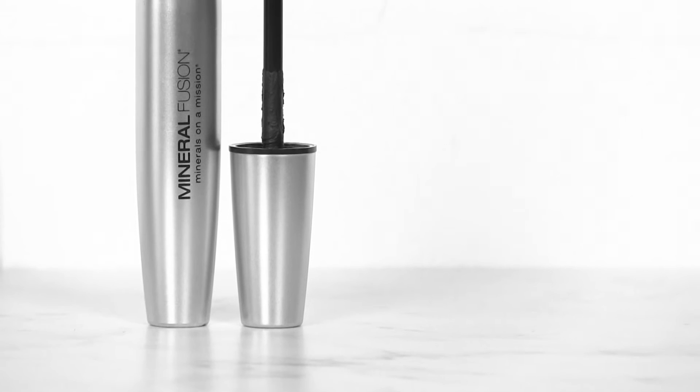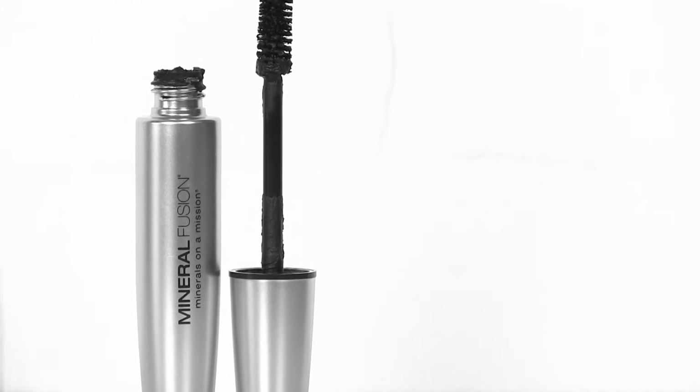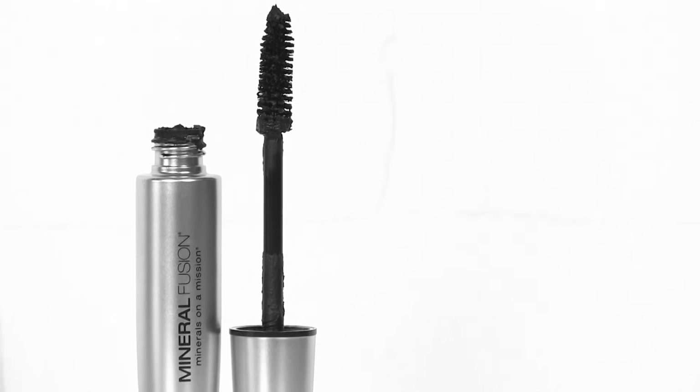It has a full bristle brush that really coats your lashes evenly and gives you that nice dramatic look that makes your eyes pop. This mascara is paraben free, talc free, gluten free, and free from artificial colors.